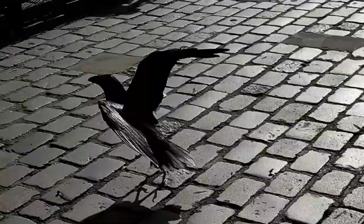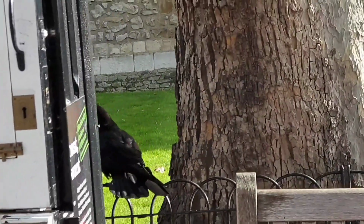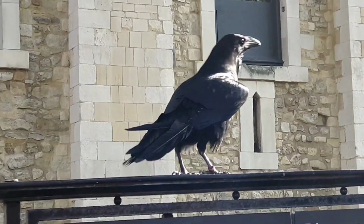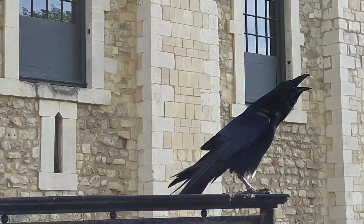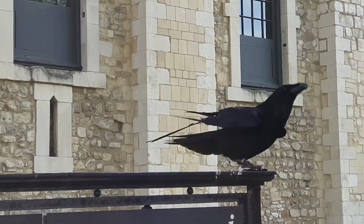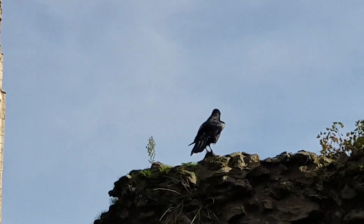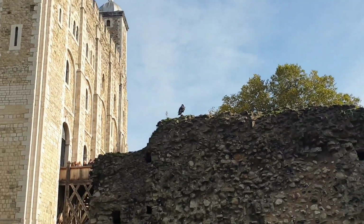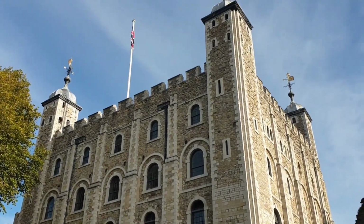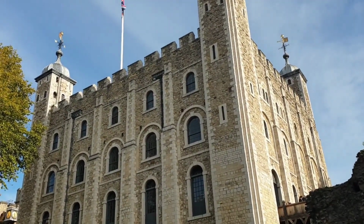As promised, here's that raven you saw earlier. Legend has it that if ravens leave the Tower of London, it will collapse. I think this one wants to show off. As one of the largest keeps in the Christian world, the White Tower has been described as the most complete 11th century palace in Europe.